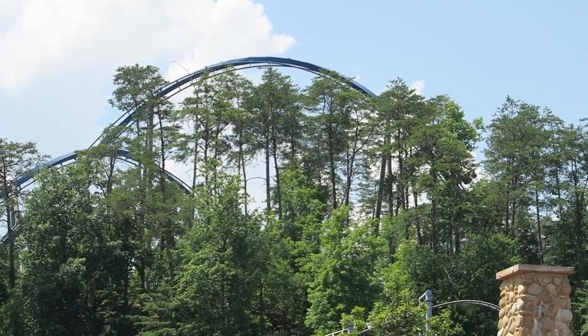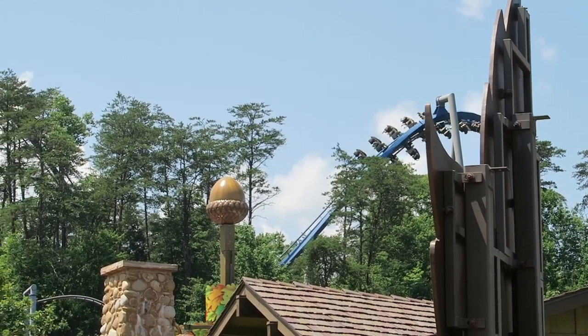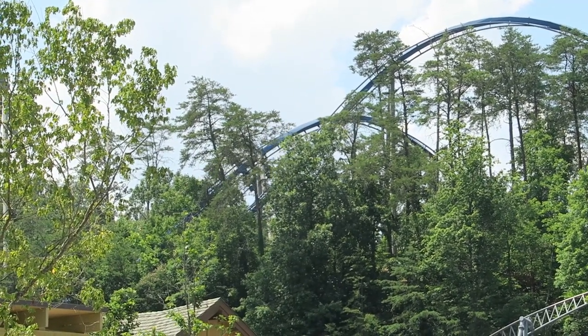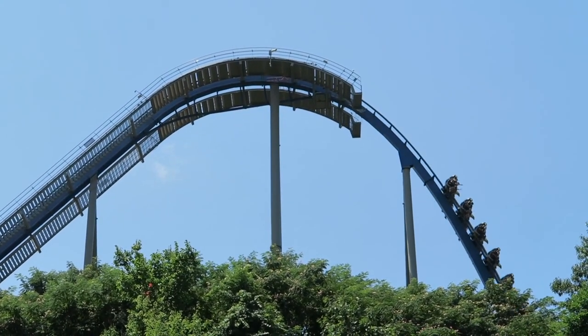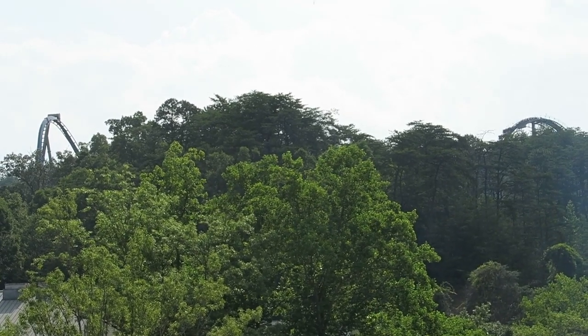Instead, you have a traditional drop and a familiar sequence of inversions in a vertical loop, zero-g roll, Immelmann, and corkscrew. In the back row, Wild Eagle is decently forceful though. The first drop gives some fantastic floater airtime, and I do start to gray out on that loop. But I just wish it utilized the wing seating as much as the coasters above it on this list did.